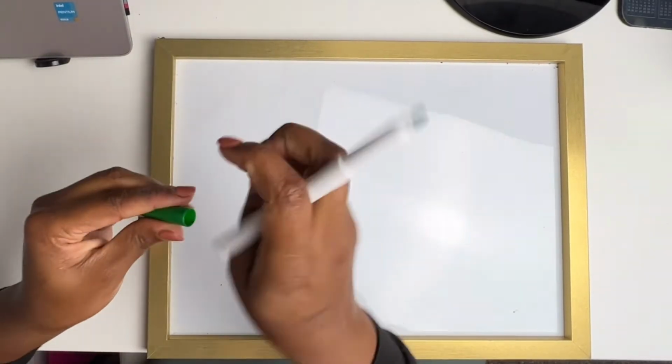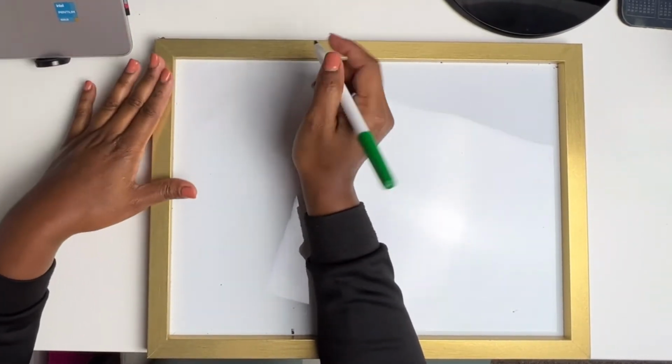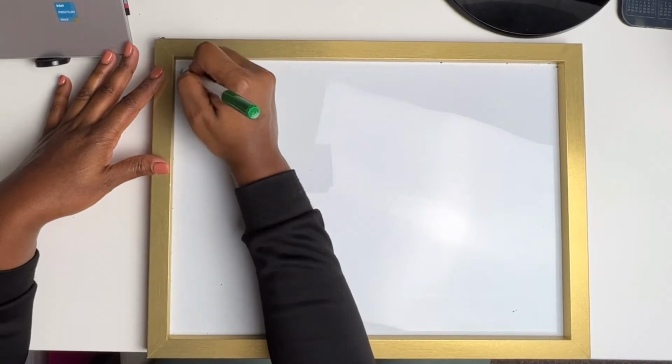So y'all, I had to get a new marker, and since we're talking money, let's talk a green marker, right? The black marker just was not giving what it was supposed to give.